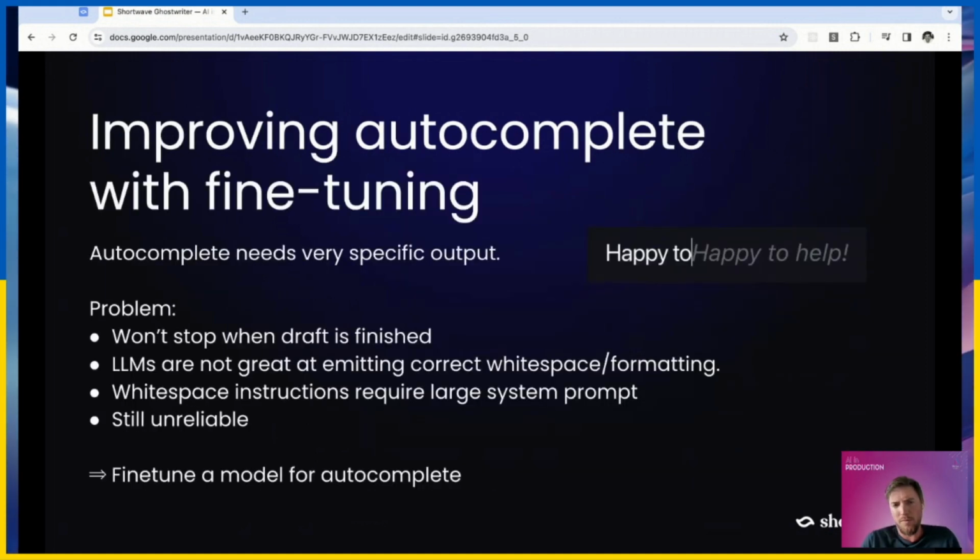So one of the things with autocomplete is you need very specific output. To give an example, I included a screenshot: if you write "happy to," the LLM should not repeat the "happy to." It should start by adding a space and then adding the word "help." And so we ran into a bunch of problems while building this feature. One of them was that the LLM really wants to give you a suggestion. So even if the draft is finished, it would continue giving suggestions, basically repeating the same sentence over and over.